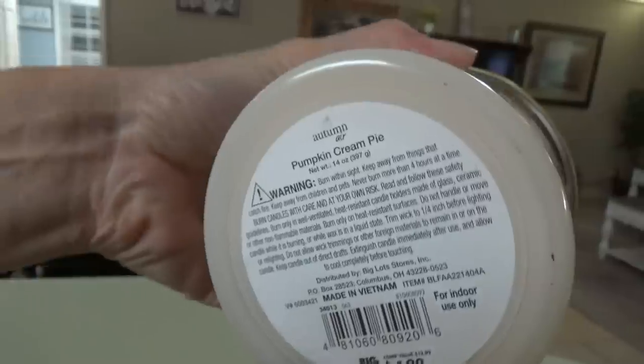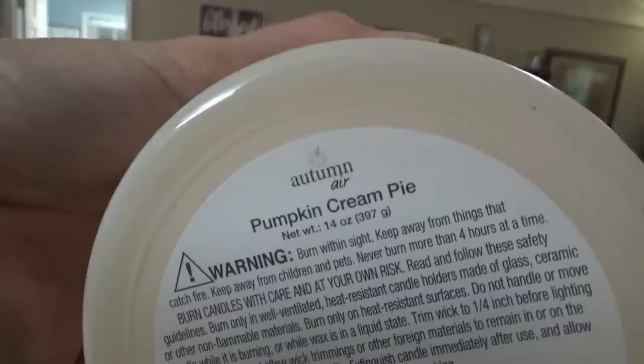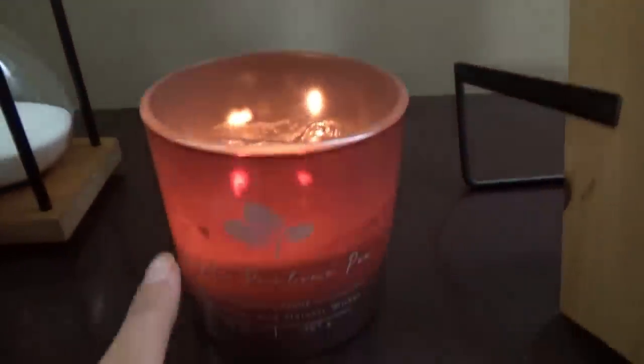Doesn't have anything on the bottom. Okay, it says autumn air right here. I wonder if the other one says autumn air. We need to check that. Do you say autumn air? Yes, it says autumn air. So look on the bottom, make sure they say autumn air. But y'all, if those other ones say autumn air, I would skip those. Just make sure you go and look at that video.